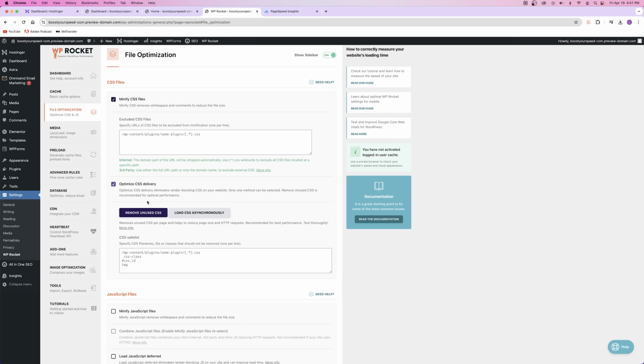So I was checking my notes. And so underneath optimizing your CSS delivery, you'll see right here that it's basically just going to eliminate render blocking, and that they recommend using this option, unused CSS, or removing it, as opposed to the load asynchronously. My goodness, I can't say that word sometimes. Okay, so we're just going to go with the recommended option, again, just to go nice, fast, and easy.